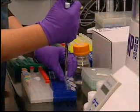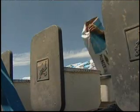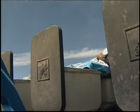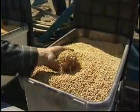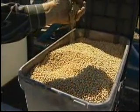SCN standardization helps ensure these varieties really work. The standardization is to help bring all of the seed that is available to farmers to having the same level of resistance, so that if I buy a bag of seed from one company that has moderate resistance, it has the same resistance as a bag from another company that also has moderate resistance.